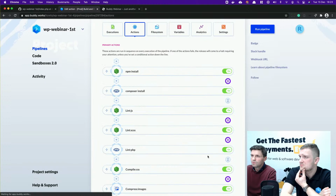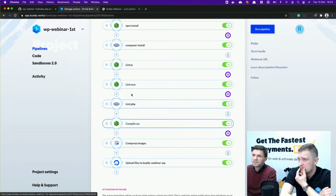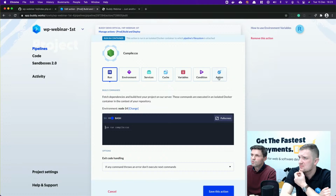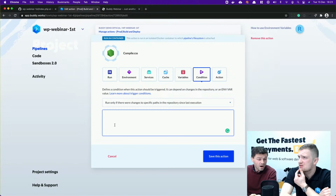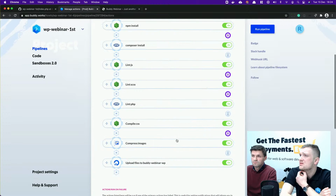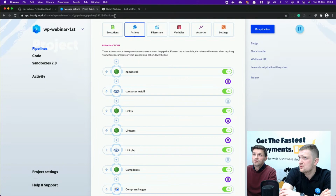In the same way, we will do, for example, for our SCSS compiling process. So we will run it only if there was a change in a wildcard, CSS or SCSS. All right, okay, let's add it. And in this way, only if a specific path in the repository has changed, those actions will be triggered. Right. Let's see how it works.